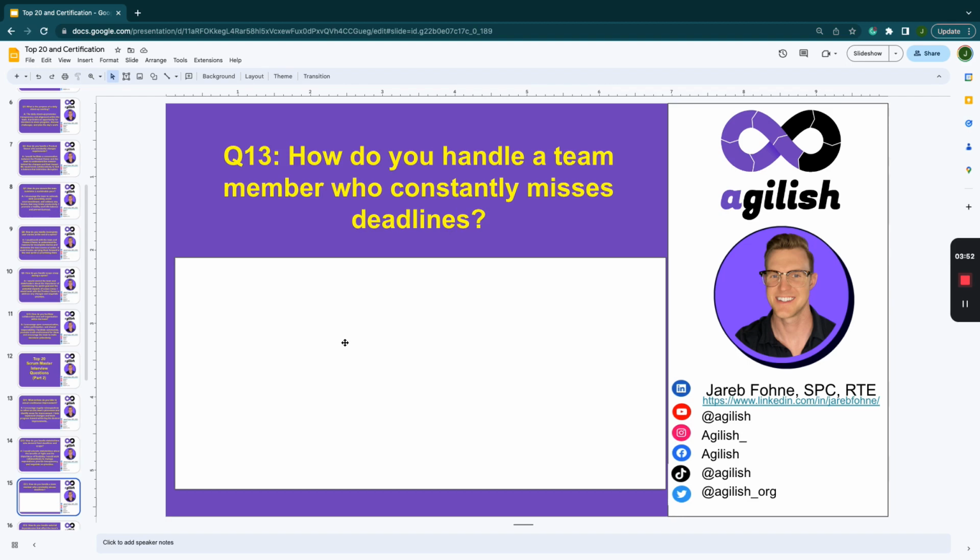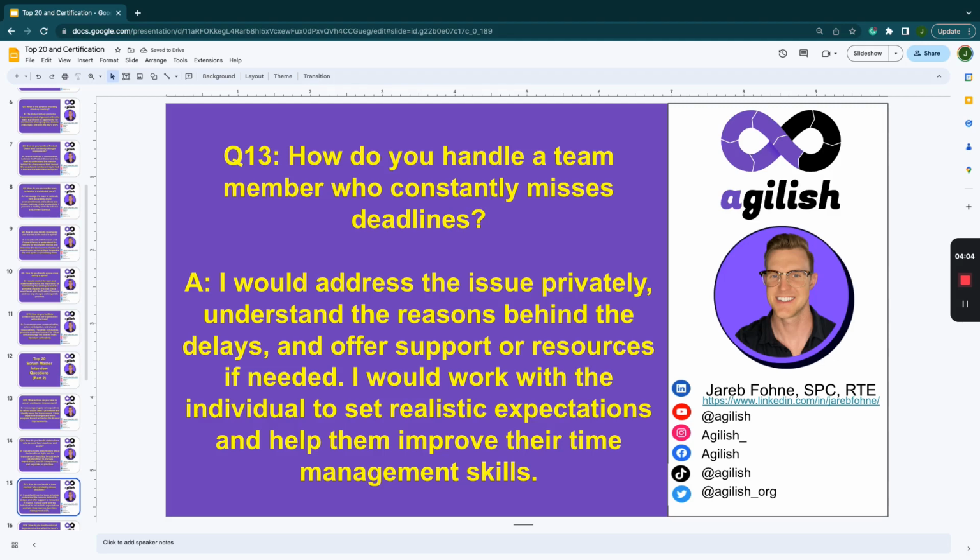How do you handle a team member who constantly misses deadlines? I would address the issue privately. It's very important because it keeps that trust with that team member. No one wants to be called out in a meeting with a bunch of bosses or managers. It makes them look bad, and that loses trust with that team member.